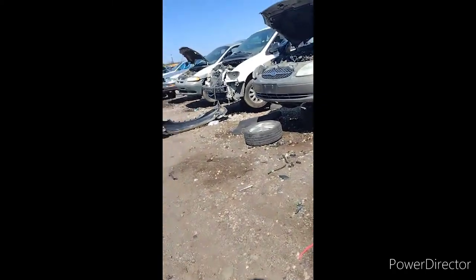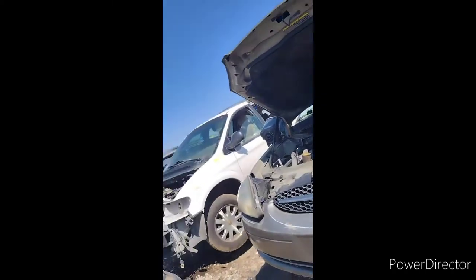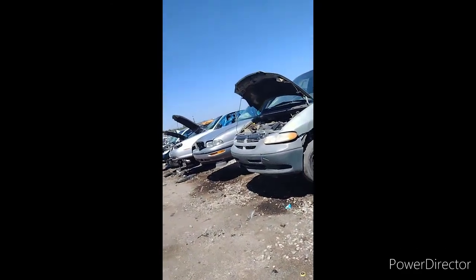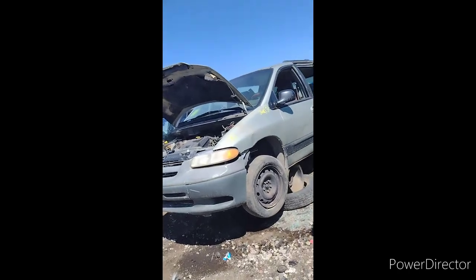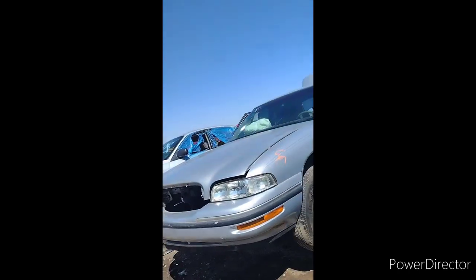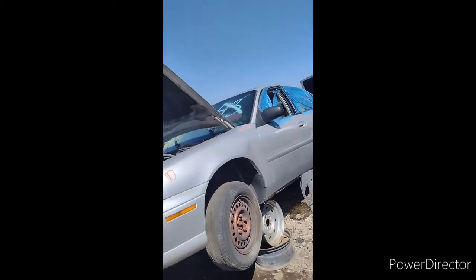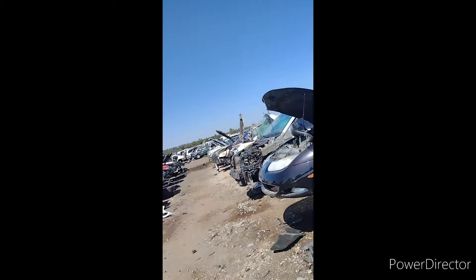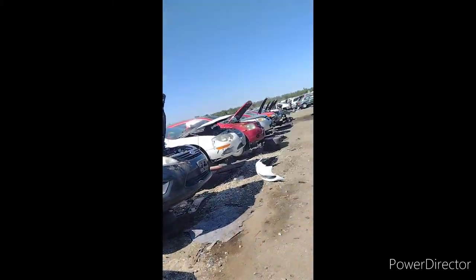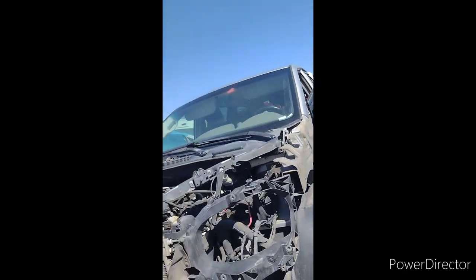Let's see what other kind of piece of crap cars we can find out here. It's a lot of Fords out here. Chryslers. Oh. Man, guys, this is pretty cool. I've never been in the back of one of these places. Amazed.